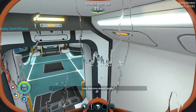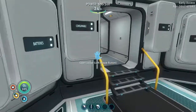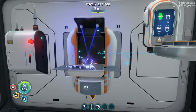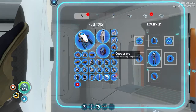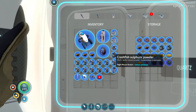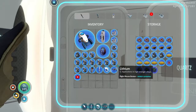Welcome aboard, Captain. Lithium, quartz, gold. Let's get rid of... Was that lead? Or did I just... Oh, that one's lead. Okay.